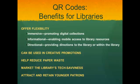Using QR codes can benefit libraries in several ways. They're a flexible technology. Libraries at the University of Utah are using QR codes in 3 different ways. They immerse them in their digital collections to enhance user experience and aid user access. They use them to widen patrons' access to information services through mobile access to library resources. And they use them in addition to the more traditional paper maps to provide directions to their libraries, as well as to help patrons navigate within the libraries to collections and study rooms, which helps save paper usage.